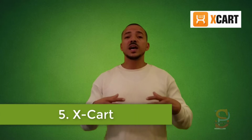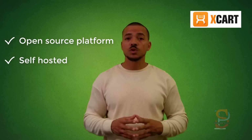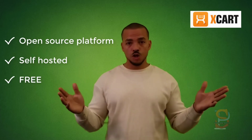X-Cart is one of the fastest open source platforms online and offers a wide range of features. It's a self-hosted platform, so you'll need to install and configure it on your own hosting account. X-Cart is absolutely free and is open source.